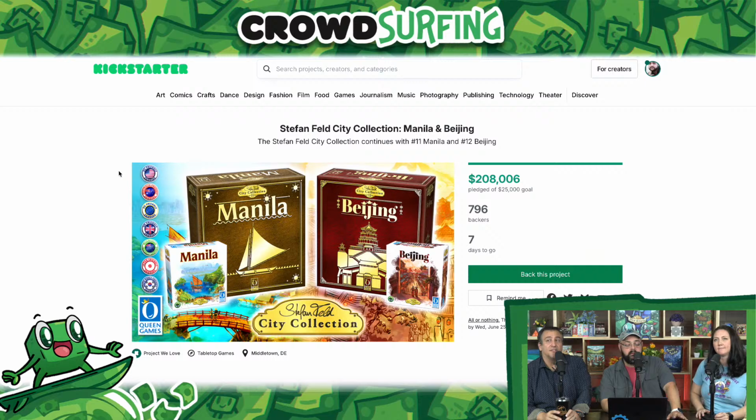All right, this one. Stefan Feld City Collection, numbers 11 and 12, finally. We now have a dozen of these. I've now been waiting for the full dozen. You know what I mean? Oh, they're not done. They're not even close to done. There's no more than 12 cities shooting in the world. Like 40 of these things. Wow. They're on track.